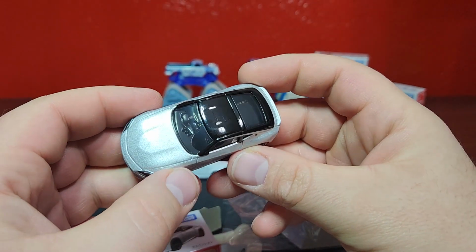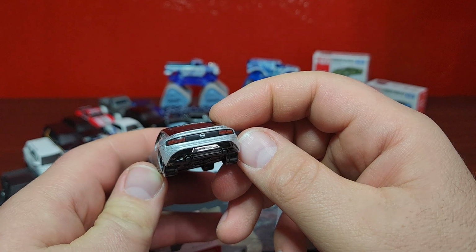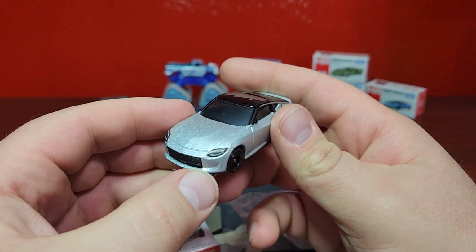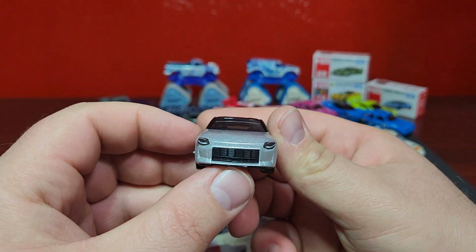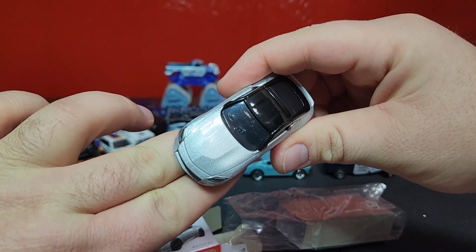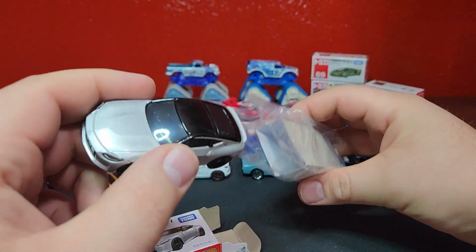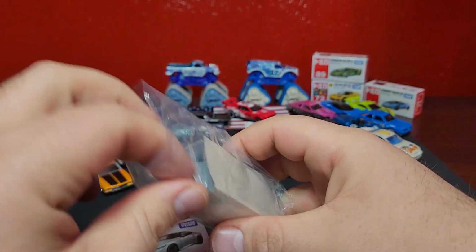The silver's nice. I like the silver color. I like the black roof. Like I said, the details are there. The details look good. Taillights, all that good stuff. The headlights, and... ugh. That casting, I can't even tell you guys. It's so big. It's almost as big as two of my fingers. Holy cow. That's why it's in a box.